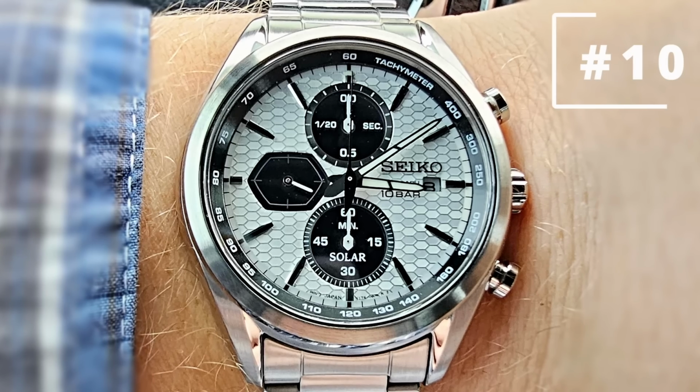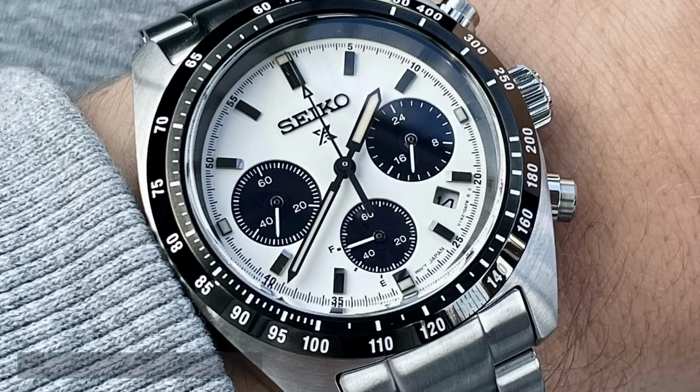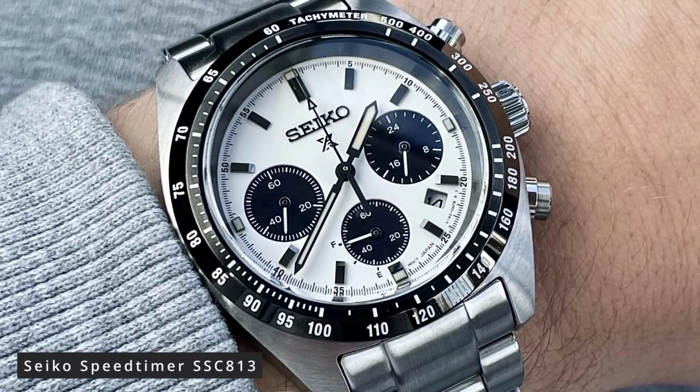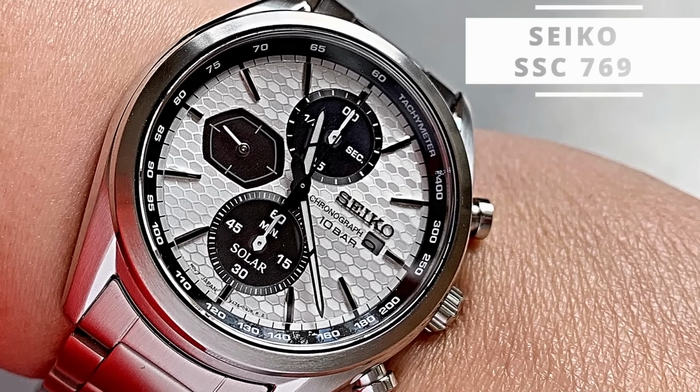So let's kick off this top 10 with a chronograph that you probably haven't been recommended before. Most enthusiasts will look towards the Seiko Speed Timer as the best chronograph to buy from the Seiko catalogue, and that is a great looking chronograph, but I don't think it's offering as much value as some other Seiko options. My pick would actually be the beautiful Seiko SSC769.